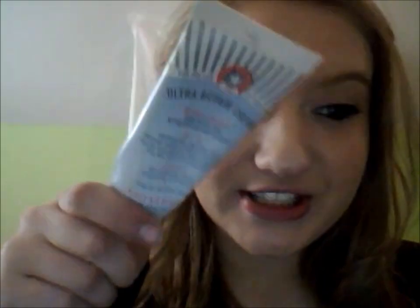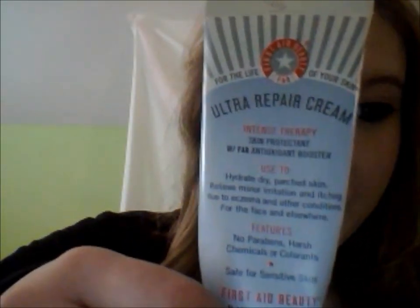My favorite moisturizer. Okay, this is from First Aid Beauty, and it's the Ultra Repair Cream. This product is a little bit more expensive than I usually go for, especially for a moisturizer, but it is so good for you. This is a skin protectant with antioxidant booster and things, and I got a sample of this when I bought my Sephora holiday collection palette, the really big one from 2010.